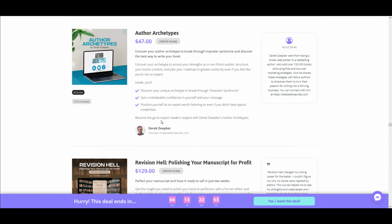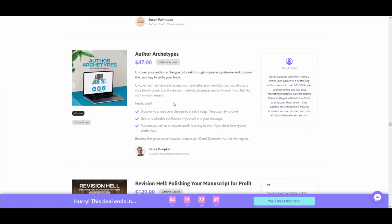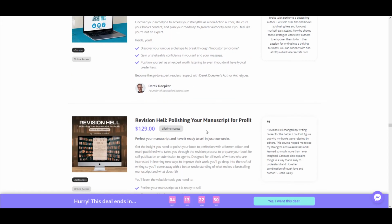So the fact that this is part of the bundle, I don't even know what this is, but it'll be worth it because I think Derek Depker does really good stuff. If not, it's a little low tech. His stuff is definitely low tech, but it's good information, good challenges. Whatever this is, if this is your field that you're trying to break into, I would say that itself will be worth it.